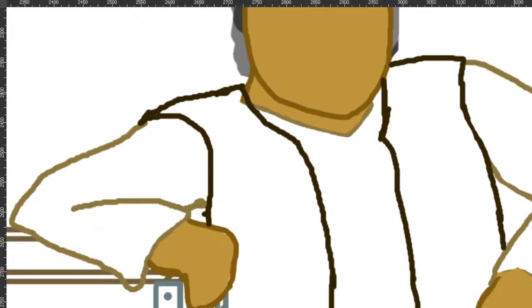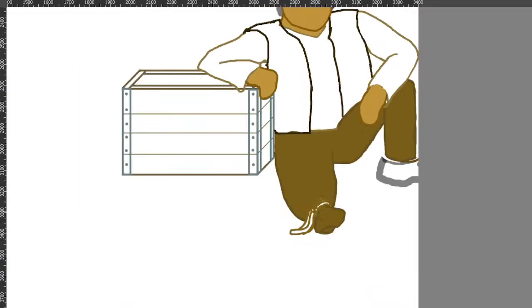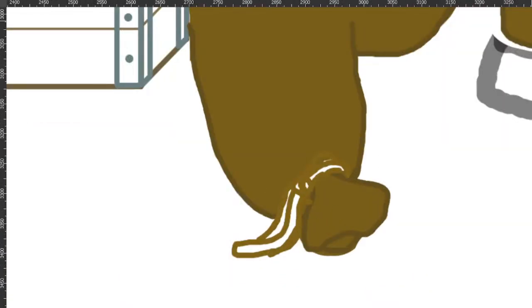Shirt outline. There it is. I want to clean this up. That's bothering me. There we go. Honestly, rope should be next. I need to get a lighter color. Maybe not that light. Okay. Color. Perfect. Okay.